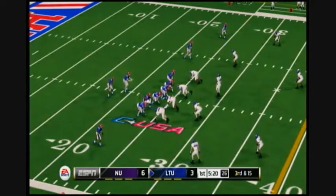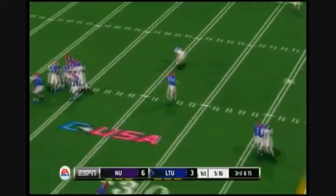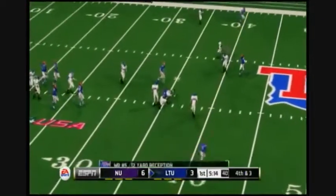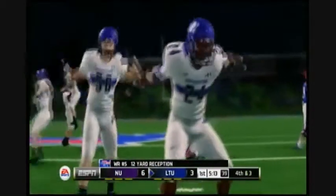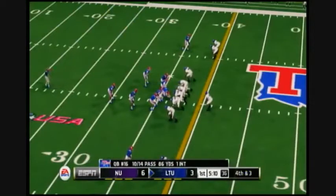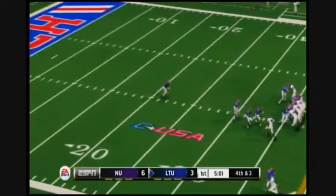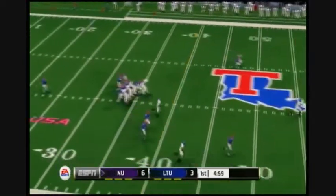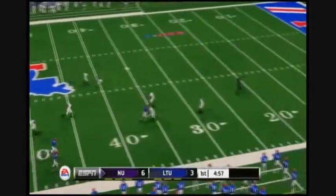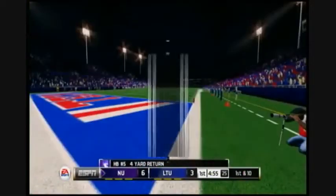Check 9. And he's tackled at the 36. Grab. Gain of 12 on the play. 4th down. Brought down at the 34-yard line.